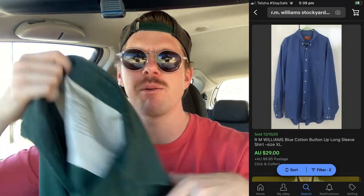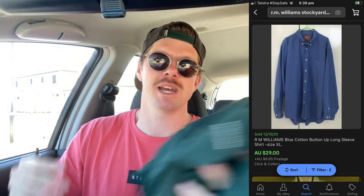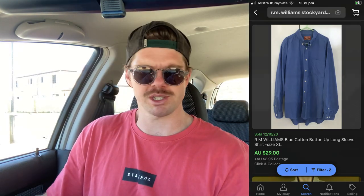And then I found two shirts as well. RM Williams shirt. Whenever you see the brand RM Williams, guys, you know what to do. Make sure you buy it. So I've got the RM Williams. That looks in very good condition to me. The comps were very good for those. I was never going to say no to that.